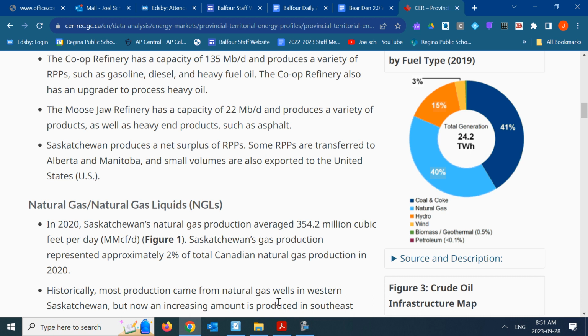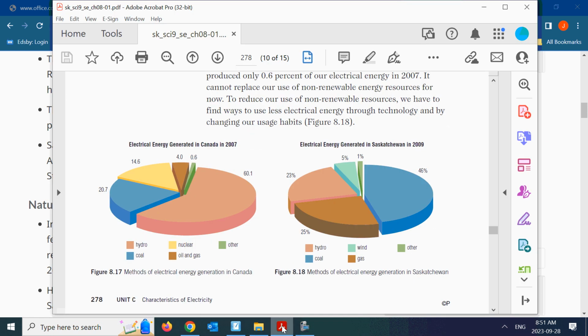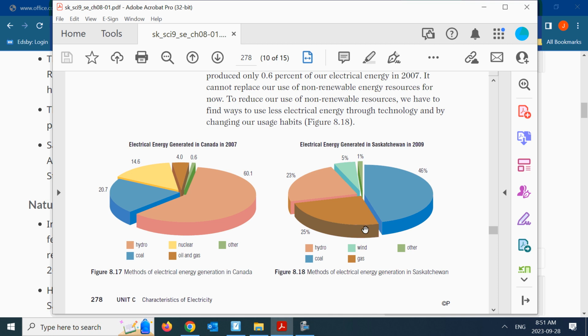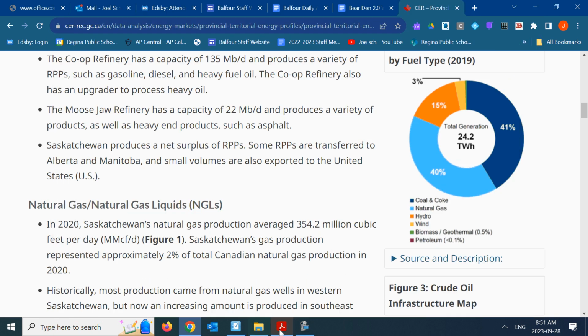Hydro's still 15%. I think it was 14.6, wasn't it? Hydro. Oh, no. Okay, I can't. I had 14.6 from nuclear. Okay, help me out with the, it is the 23, okay. I can't tell the colors, you guys know this. Okay, and then this 3% here is wind, and then a little sliver of other things, okay?